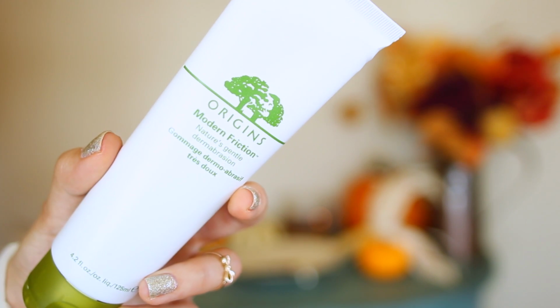Also in the shower, I've been using Origins Modern Friction. I really like this because it's moisturizing and exfoliating, and since it's been dry here, it's just been nice to use something a little bit more hydrating on my skin, but it doesn't leave it greasy. The only thing is you gotta keep this stuff away from your eyes because it will burn the crap out of your eyeballs, and it is not pleasant. I got a little bit of this in my eyes and I was like, oh my god, what is happening to my face right now? Because I feel like I'm going to die.